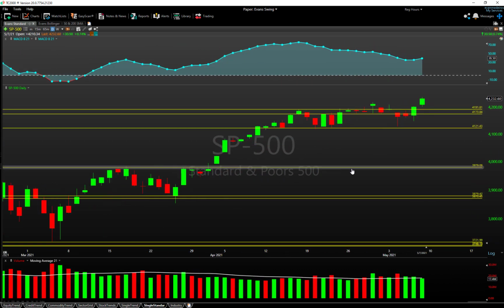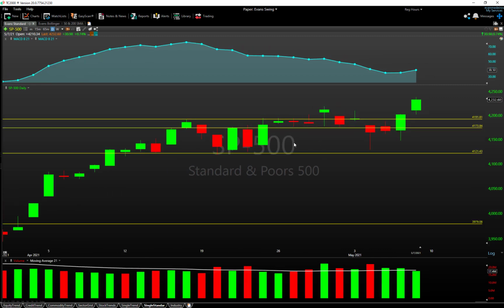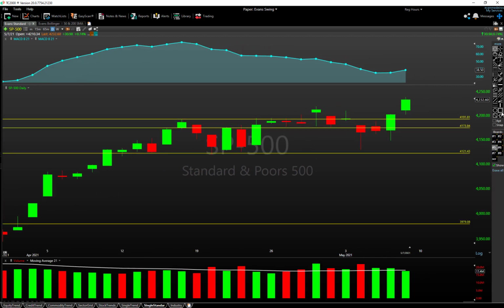Let's start there. So when we look here at the S&P 500, this is the sort of messy little grid of horizontal levels we've been paying attention to in the S&P 500. Remember the outlook last week. So this is where we were last week, right in here. And I know this chart's a bit messy.